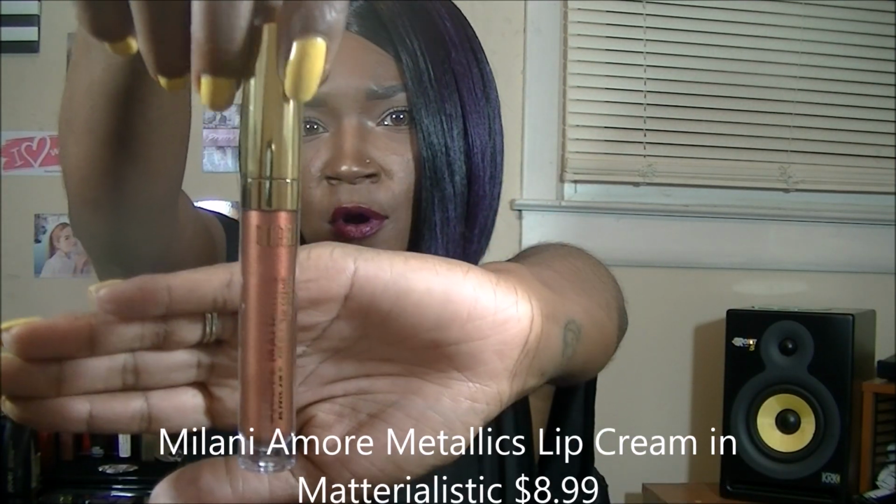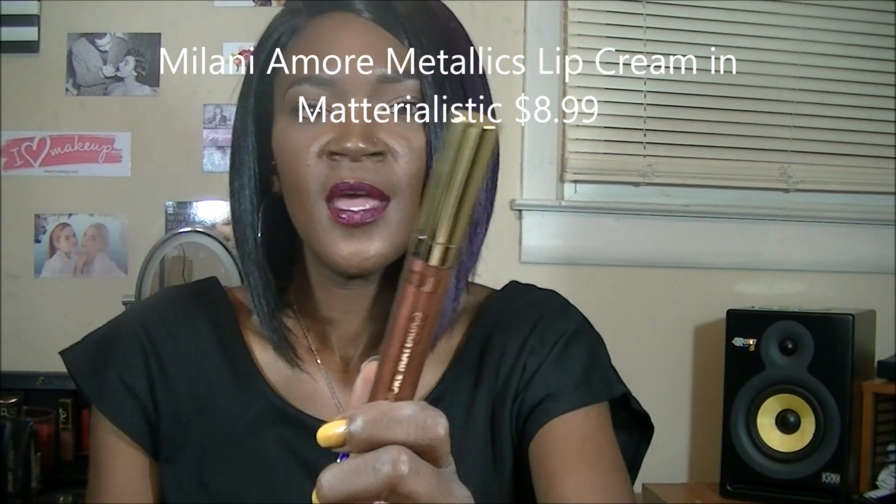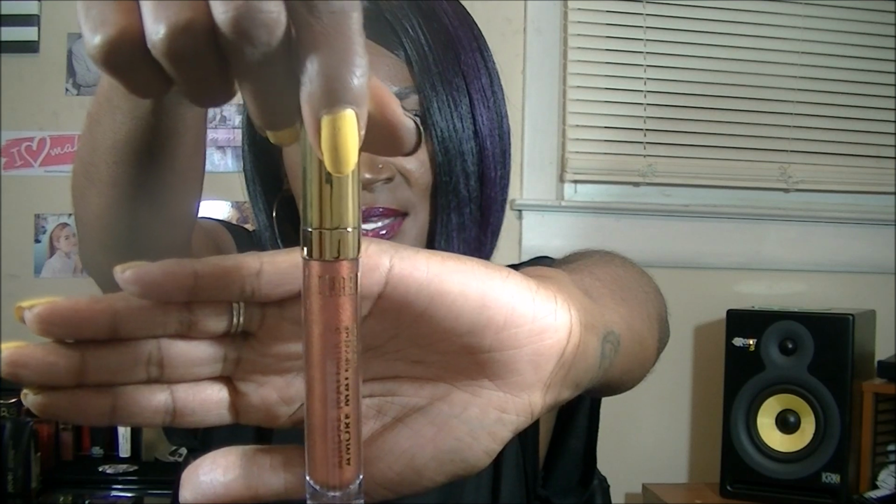Moving right along, Milani. I love Milani. Milani Amore Matte Lip Cream. I think that's what they're called. Yeah, metallics. So this one is in the shade Materialistic, and this one is a rose gold. And this is probably one of my favorites, you guys. This color is so beautiful. I love it. And again, I think it's gonna look good on a lot of different skin tones. It's gonna pull different depending on your tone, but still look good nonetheless.